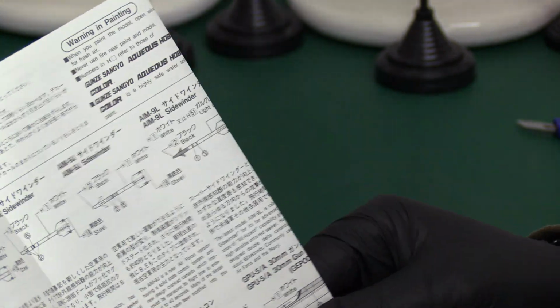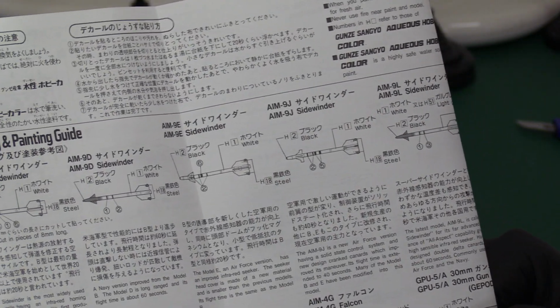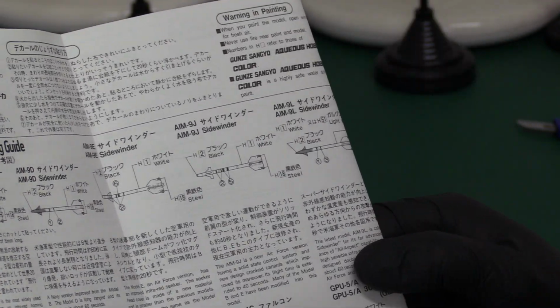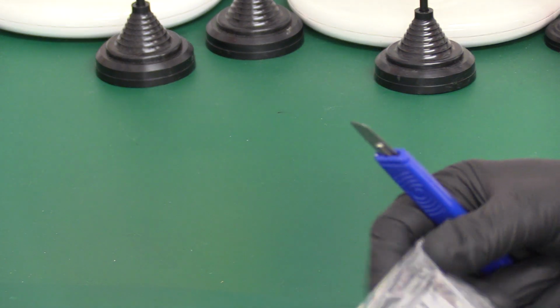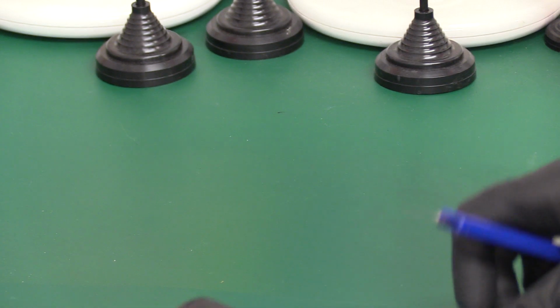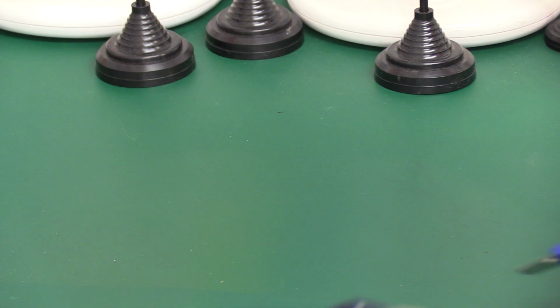And then again, on the reverse side, it's basically all the paint guide and the stencil and decal guide, including Phoenixes. Very nice. So let's have a look at this one then. I think we'll have to hack it again with the blade. Once again, try and make a neater job of this. I think I might need a new blade actually, it's getting a bit blunt. It seems to work better this time.